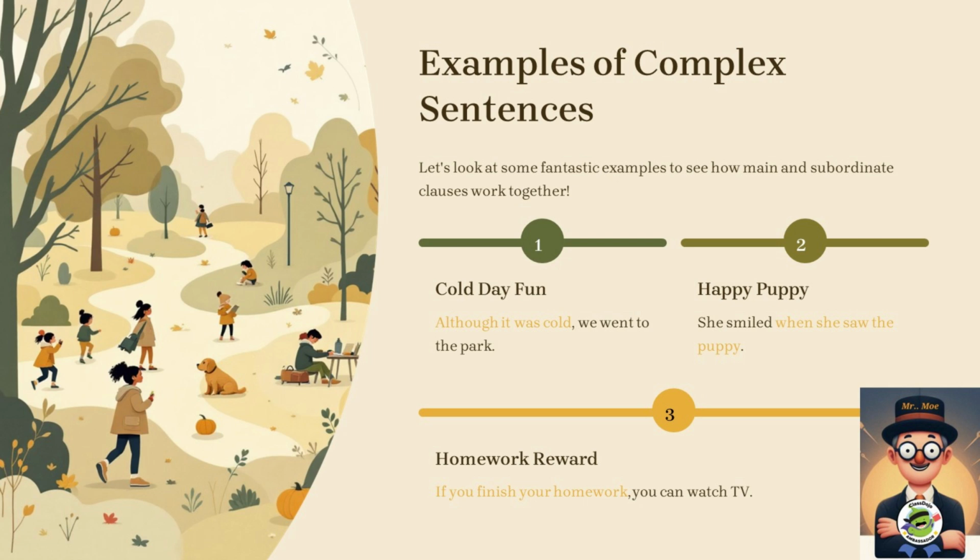Examples of complex sentences. Let's look at some fantastic examples to see how main and subordinate clauses work together. Here are 3 great ones. 1. Cold day fun. Although it was cold, we went to the park. Although it was cold is the subordinate clause. It gives us the condition. We went to the park is the main clause. It tells us what happened.